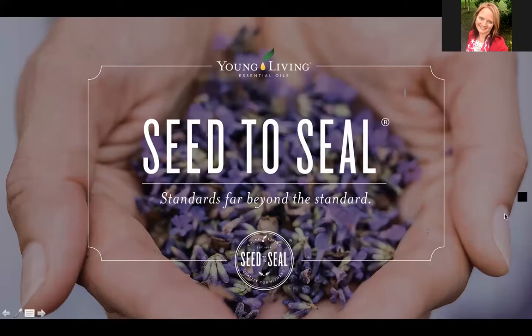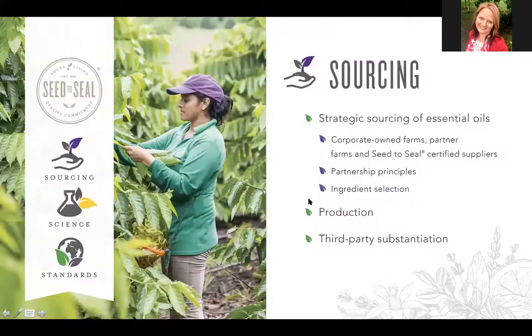And that doesn't only just go to the growing process, but it's also due to the way that the oils are distilled and the way that they're tested. The thing that a lot of people ask me, they know that Young Living's oils are sourced from our Young Living farms and they're sourced from partner farms and also from our seed to seal supplier farms. But it doesn't just go for our essential oils. It's actually all of Young Living's products that have to meet these same seed to seal standards. And those standards are for the supplements, for the cleaning products, for the beauty products. Basically everything that Young Living sells has to meet these high standards.